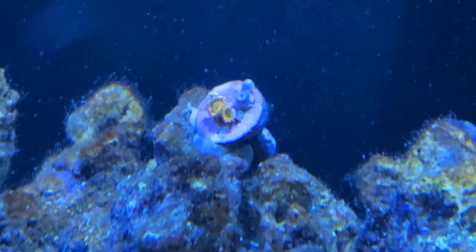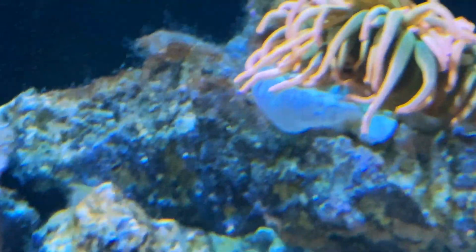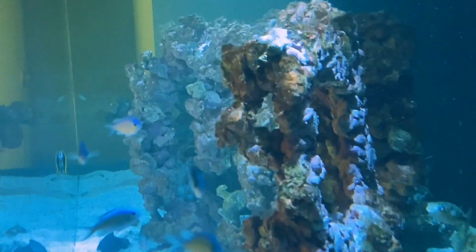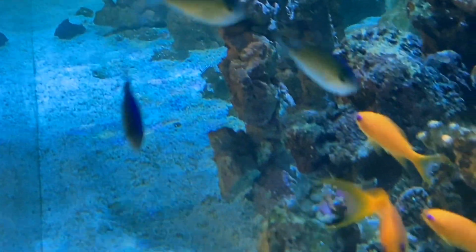And what else we got here? Oh, we got some rock flower anemones, which I want to put a lot more of in here. And then another bubble tip anemone over here to the side. That anemone was just put in. Then we got a little side view here of the aquarium. You can just get a sense of how long it is. I think it's 8 feet long.